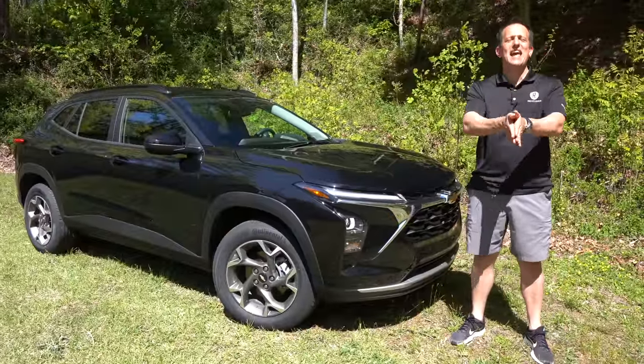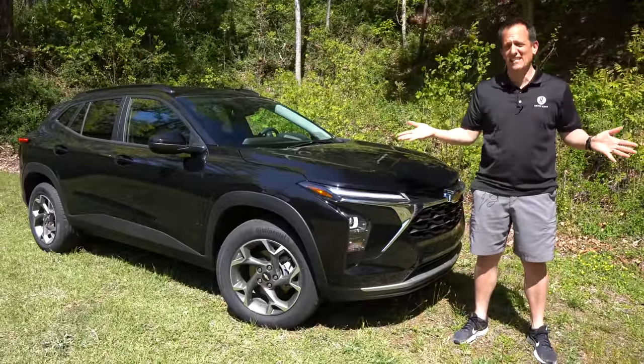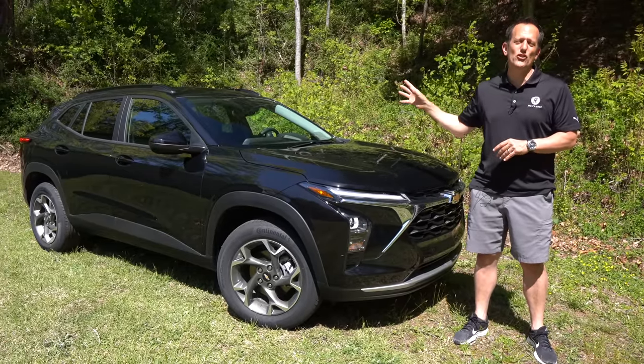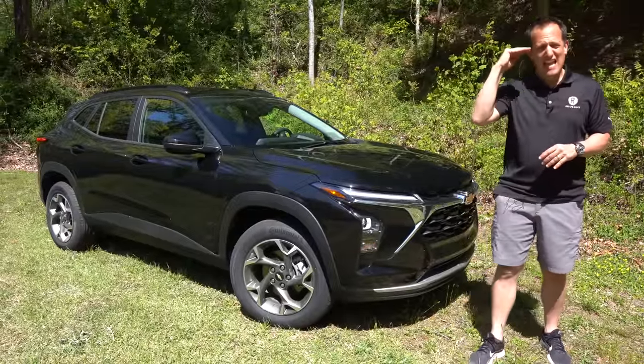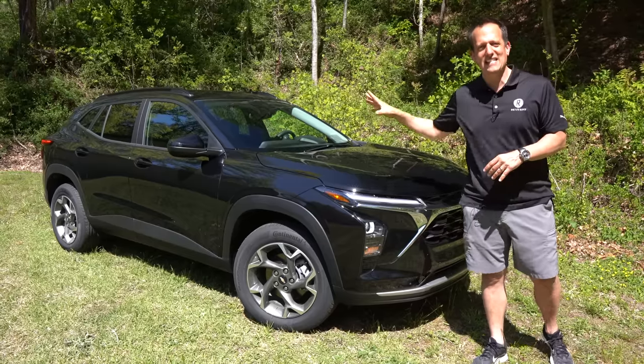I'm still out here in Asheville, North Carolina, getting the job done because guess what? This is the National Media Drive event for this vehicle right here. It's the all-new 2024 Chevrolet Trax. This particular one is right in the sweet spot of their lineup. It's known as the LT.